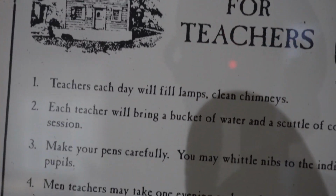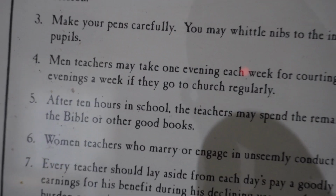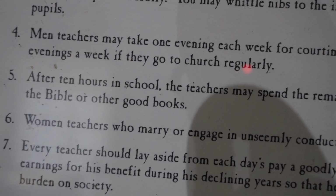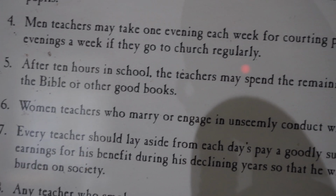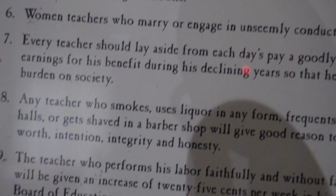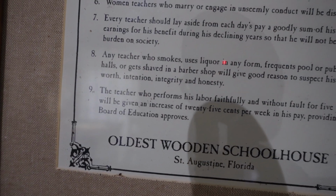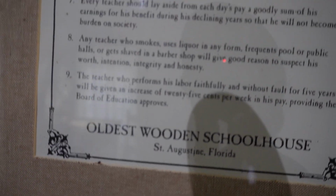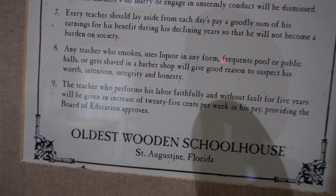Let's see if we can zoom in and you guys take a look at these. Should have aside from each day's pay a godly sum of his earnings, and benefits during the declining years will become a burden on society. Yeah. Put away, save some money. Cool.